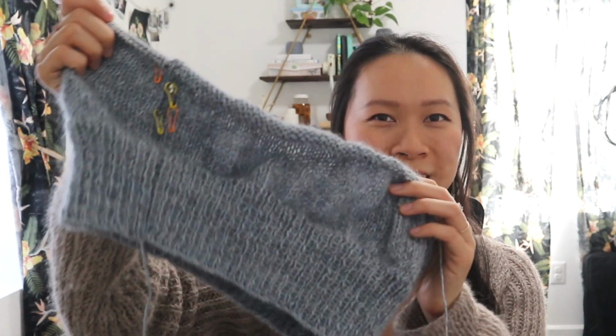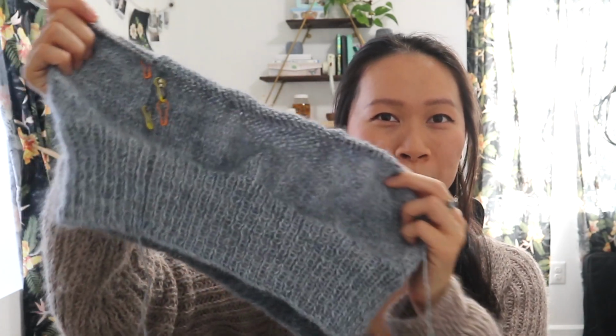muted blue color. So I think this definitely counts as one of the things that I was planning to make earlier this fall. I had said that I wanted to make a plain stockinette sweater in either a periwinkle blue color or in a golden mustard color. So I think this one is close enough to the periwinkle blue that I wanted to make.